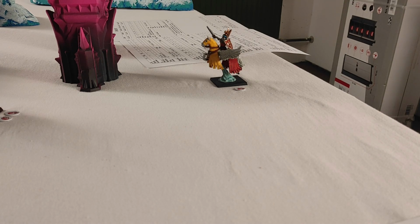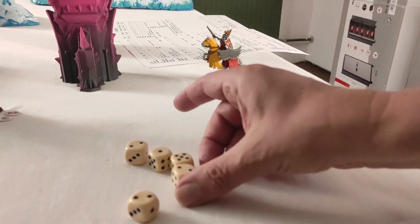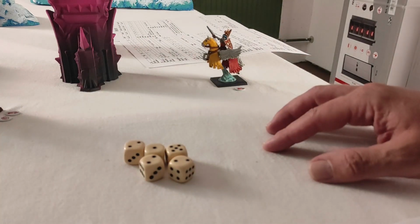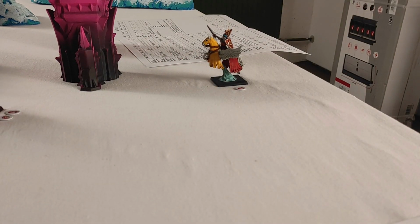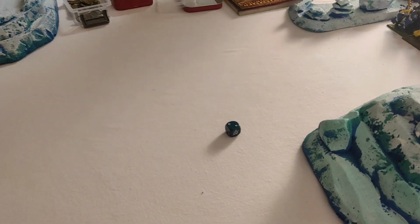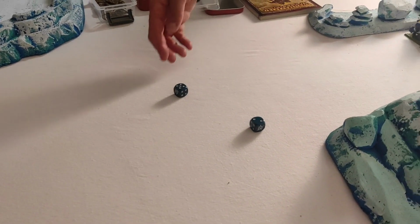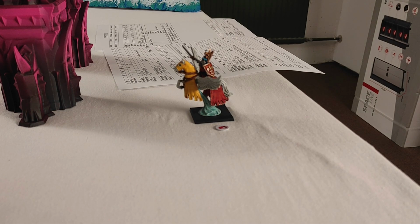I'm strength 5 against the toughness 4 is on 3 plus. Oh, this was lucky for you. Only 1. Yeah, the others are 1s and 2s. And now you've probably got your minus 2, your armor save on 3 plus. No, and now you've got your special save of 5 against somewhat. Okay, and that's the end of the magic phase and the end of my 5th turn.